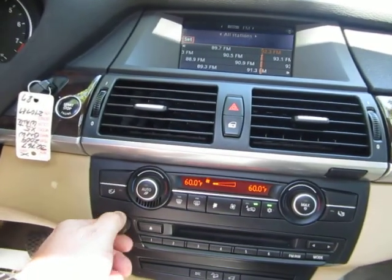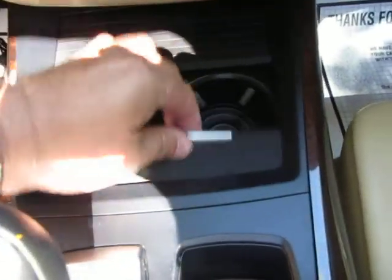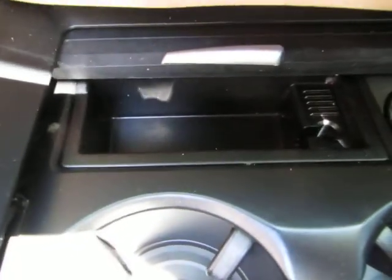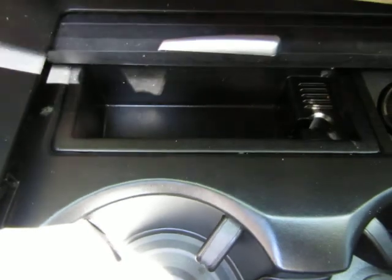Alright, so it works. Anyway, just wanted to show you that it does work. Got a little pocket here for like coins, cup holders here underneath these covers here, and your ashtray, which doesn't even look like it's been used.